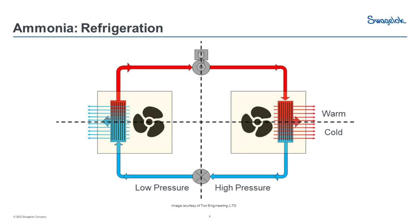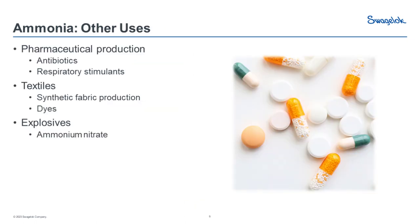Then it goes through a compressor, which is the component you see at the top center. The compressor increases the pressure. Of course, it also adds heat as a result. And then it goes through a heat exchanger to cool it all down. And then you have a high pressure liquid that then gets reduced to a low pressure liquid with some sort of a pressure drop or a valve or something like that down there at the center bottom. And then it just repeats. So ammonia is a great refrigerant used in a lot of those different processes.